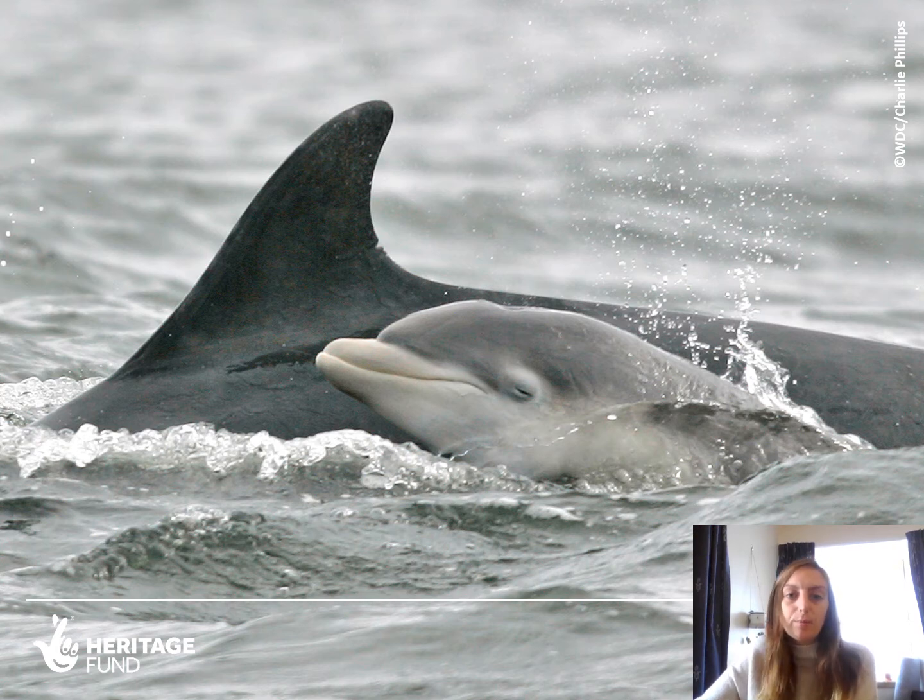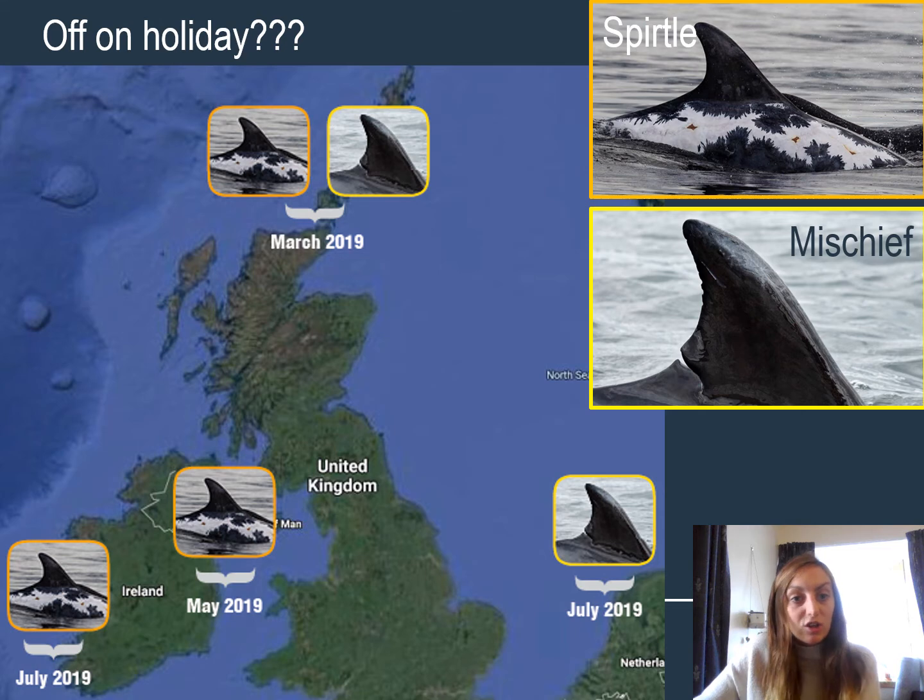We do have a resident pod of bottlenose dolphins on the east coast of Scotland, of which I think are around 190 individuals, and some of these might be seen around Orkney from time to time because they've been known to travel quite great distances. This map just shows how far that resident Moray Firth bottlenose dolphin population travel. They've been seen all the way around the Isle of Man, off the coast of Ireland and across in the Netherlands as well. So if you think you've seen a mixed species pod of bottlenose hanging out with Risso's, we'd be really interested to hear about your sighting as well.